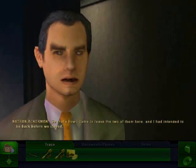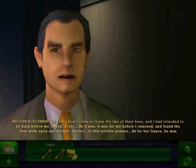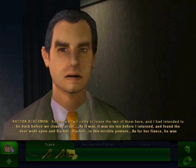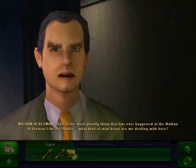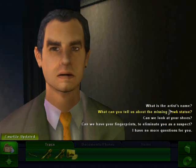So that's how I came to leave the two of them here, and I had intended to be back before we closed at 6. As it was 6:10 before I returned and found the door wide open and Rachel in this terrible posture. As for her fiancé, he was nowhere to be seen. This is the most ghastly thing that has ever happened at the Nathan Ackerman Fine Arts Studio. What kind of mad beast are we dealing with here?